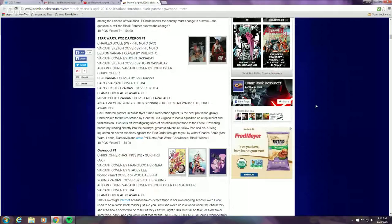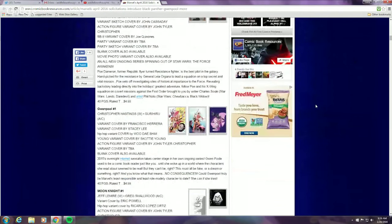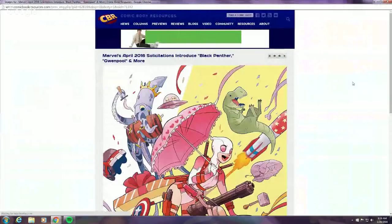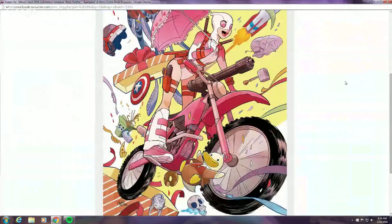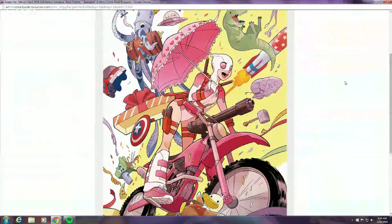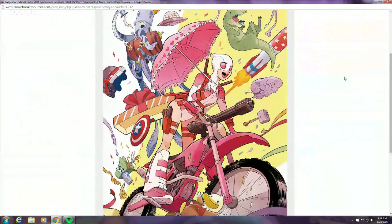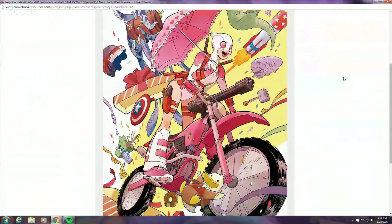Gwenpool, number 1. Let's see. Gahuru, I think, is the cover artist. I'm guessing it's this first one here. Yep. And of course, this is ridiculous fun. For, you know, what it is, I think this is a great cover. You know, it embodies the kind of zaniness that is Deadpool.